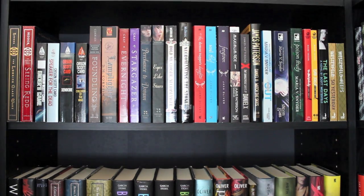Alright, now we're on the top shelf of bookcase number 2. Told you this was gonna take forever.